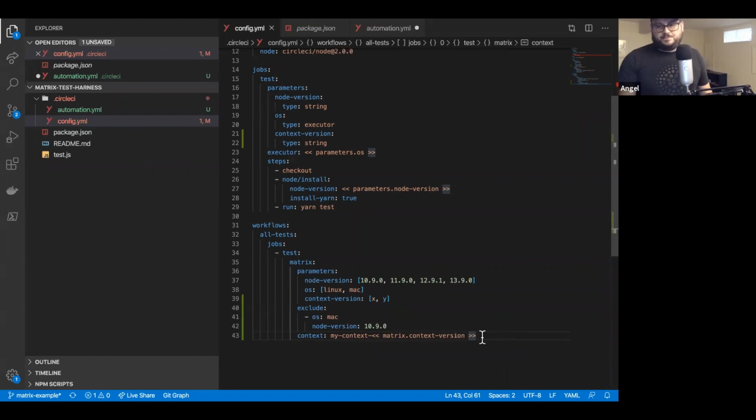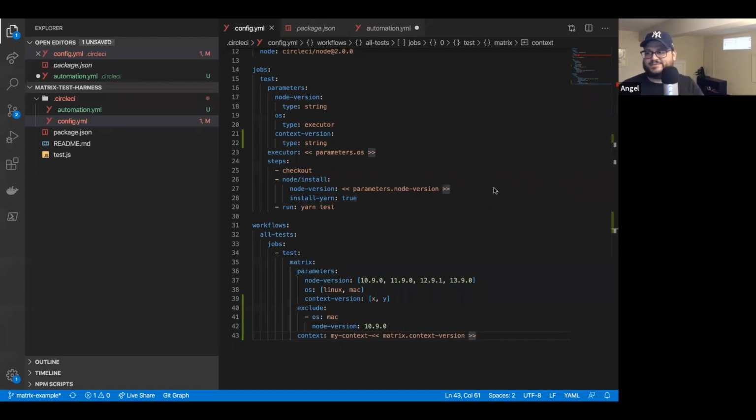Right. Is there anybody else that has a question about matrix jobs or anything CircleCI, really? I mean, Alex is here. We're here. Yeah, I'm happy to talk about config in general, or any concerns you have with your config or something like that. Otherwise, I'll just ask him all the questions I want to know the answers to, and that's no fun.